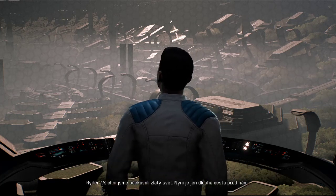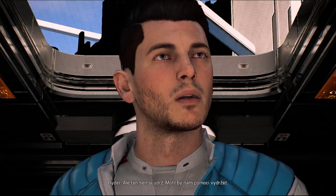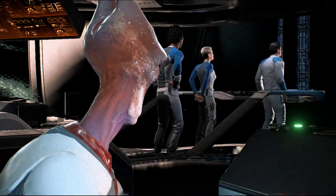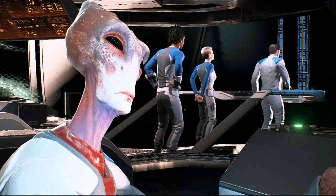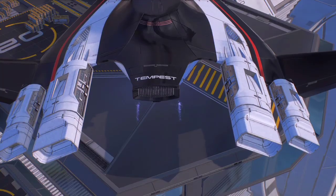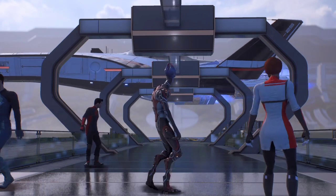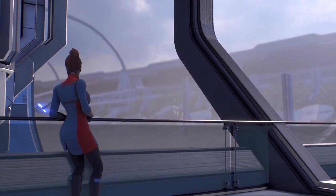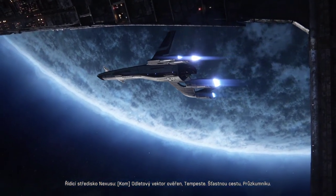We were all expecting a golden world. Now there's just a long road ahead. But hold on to that dream. It might see us through. Nexus Control, this is the Tempest, ident 2527, prepping to depart. Departure vector verified, Tempest. Godspeed, Pathfinder.